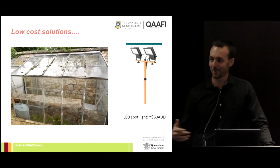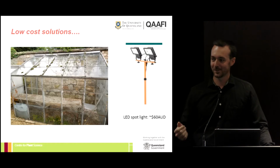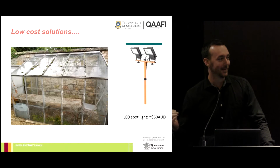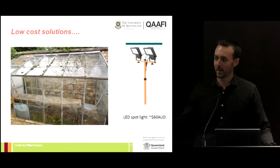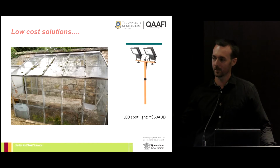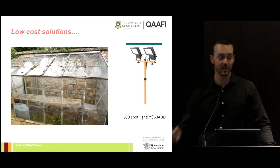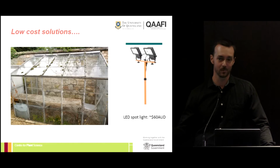Another low-cost solution: the glasshouse facilities at UQ are not that good, so we have to share with a lot of other people working on sunflowers and whatever. The glasshouses we have are pretty dodgy, sort of like this, not that bad, but I'm exaggerating. What we did is we went to Bunnings, a hardware store, and bought LED spotlights. They cost about $60 Australian, and we put them up in the corners of each of the rooms. This can actually accelerate plant development. So for existing glasshouses that you might have, you could just set up a couple of spotlights like this, and it could help accelerate the generation time.